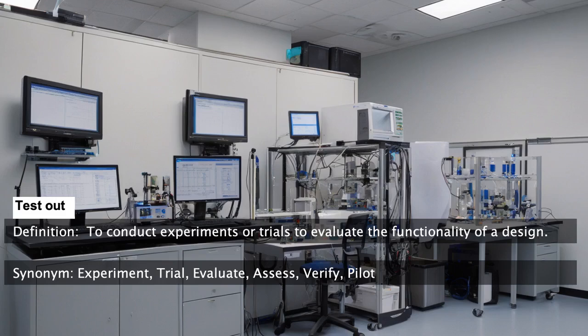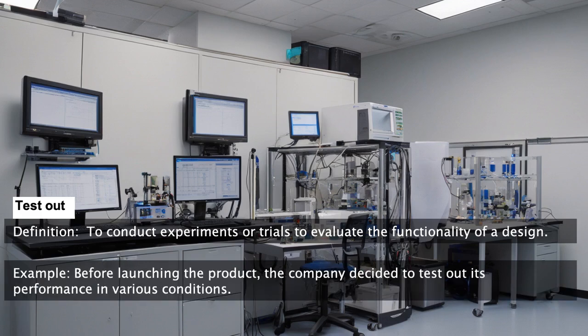Test out. To conduct experiments or trials to evaluate the functionality of a design. Synonym for test out: experiment, trial, evaluate, assess, verify, pilot. Before launching the product, the company decided to test out its performance in various conditions.